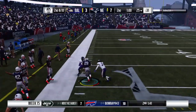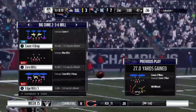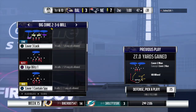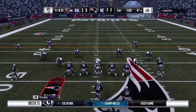I think they were hoping to get it to him. He could make a man or two miss, but that window closed quickly. A very solid gain of 27. Everyone's got to be able to catch the football. Doesn't matter what position you play, but if you're on offense, be aware a ball may come your way. Brady now, 10 of 17 throwing the ball. He's got a 1st and 10.